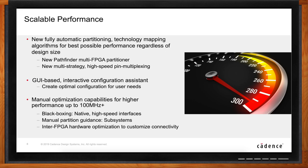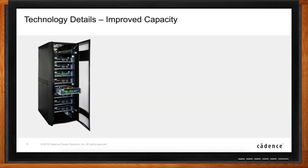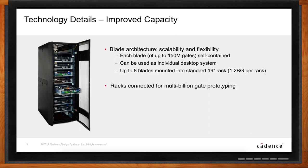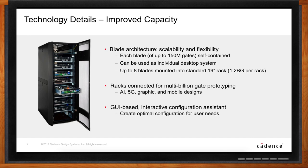Okay, but size matters as well, right? Correct, which leads us to the next innovation in Protium X1, scalable capacity. An innovative, blade-based, scalable hardware architecture enables our users to prototype virtually every design from small IoT and IP design to multi-billion gate AI, graphics, and mobile chipsets. In contrast to classic desktop prototype systems that significantly drop in speed for designs beyond 400 million gates, Protium X1 is architected to reach multi-megahertz performance for billion gate designs.